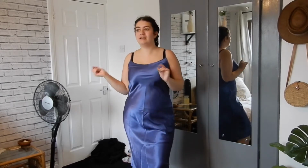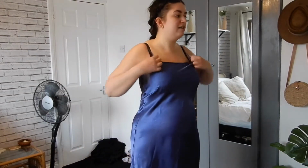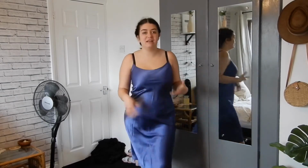I also think you could put a nice leather jacket on it, and I think you could style this up quite cute, and it was £3, so I think this is super good. The only thing I do wish is it had adjustable straps, because I feel like if it was down here more, it might be slightly more flattering. But I do actually think this was a nightie rather than a dress, so I think that's probably why.